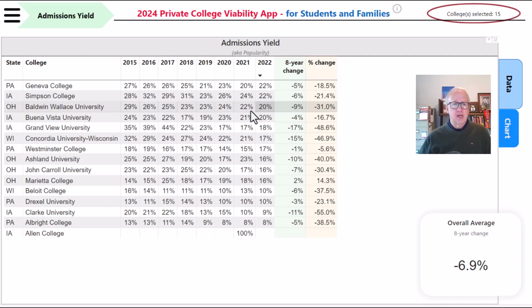So let's take a look. We won't start over here anymore. We'll start on this side. Let's take a look at 2022. And it's sorted highest to lowest already. So we can see that Geneva College, 22% of the students, 22 out of every 100, who Geneva College accepted in 2022 showed up, attended classes, and paid tuition. Let's go all the way down here to Beloit and Drexel and Clark and Albright, and they're different states. And it's a much lower number.